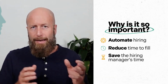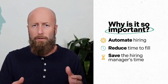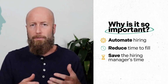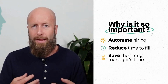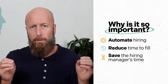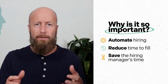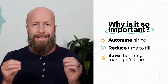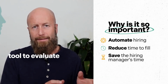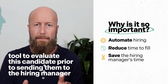So if you have an HR person or an admin or maybe even a recruiter, hopefully your recruiter is skilled at what they're doing, but oftentimes they don't have experience with these really hyper-specialized skill sets. They may not truly understand the craft of the person that they're recruiting. So all they can do is rely on what they see on the resume and what the candidate is telling them. These skill tests will give the recruiter a tool to help evaluate this candidate prior to sending them along to the hiring manager, who has a very limited amount of time.